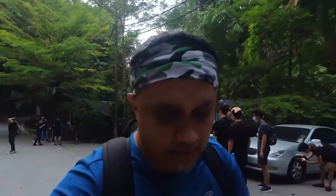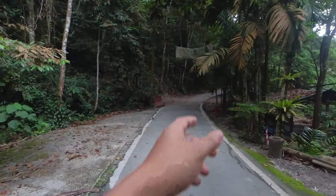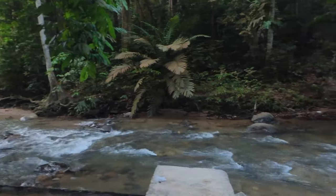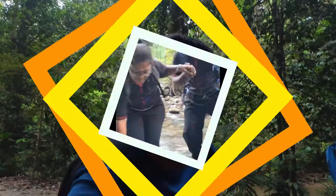Alright, the trail is pretty simple. All you need to do is race all the way to Jungle Lodge Alang Sedayu, and then you just take the road in, and as you keep walking there will be a diversion towards your left, in which the first things first is you will need to cross the river and head to the other side. So we're almost there now, got a river to cross now.